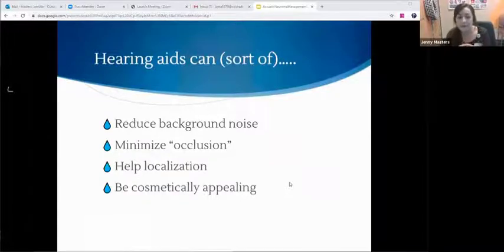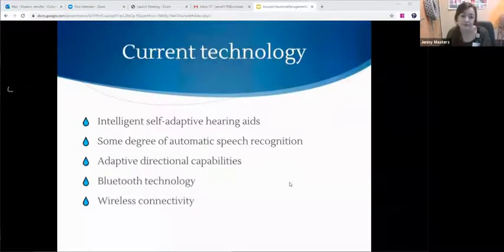They have some capabilities of decreasing background noise or minimizing occlusion, the feeling of being plugged up if you have that ear mold or earbud in your ear, with different programming changes. They can help with localization if it's a traditional hearing aid, and they can be cosmetically appealing. Our current hearing aid technology advances day by day, so we're forever learning and forever growing.